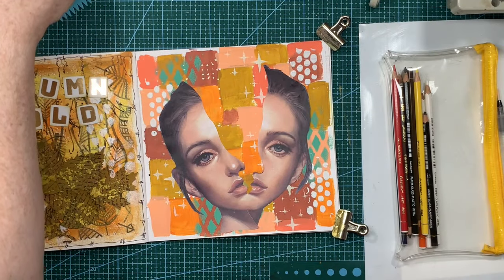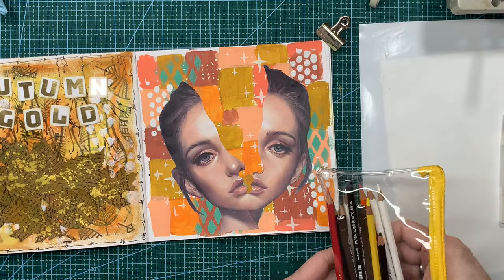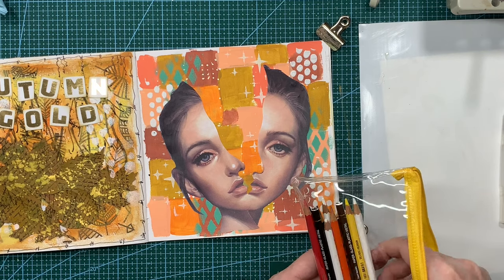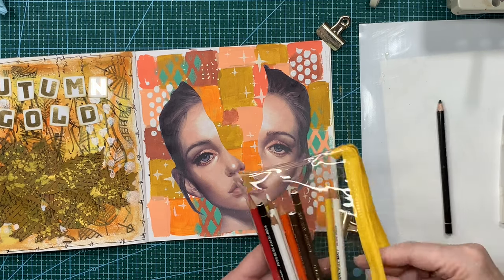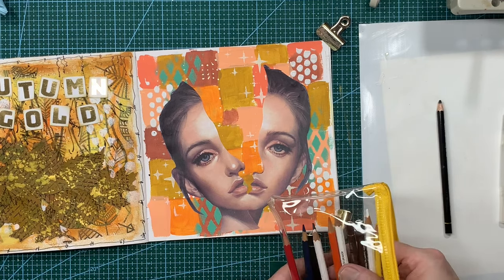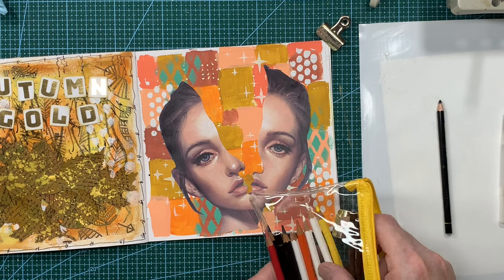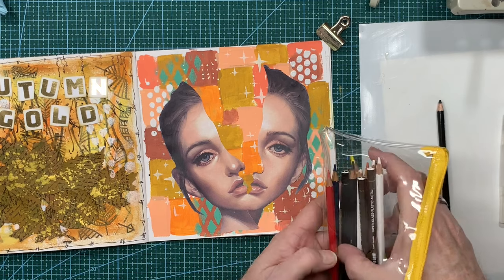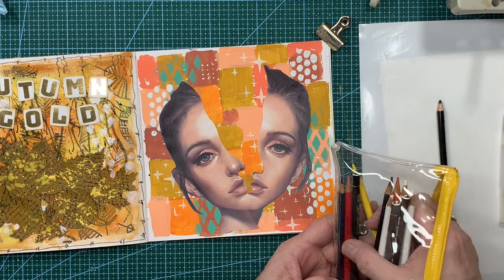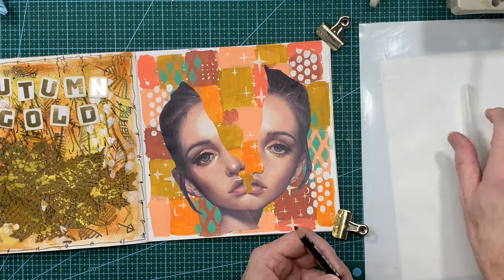I was panicking for a moment there because I couldn't find my Stabilo All pencils. And here we have them. All right, well, all of them, I'll say. I'm still missing the green. Let's have a look. Shall we use black or shall we use brown? Yeah, let's just use black. Use what we're used to.